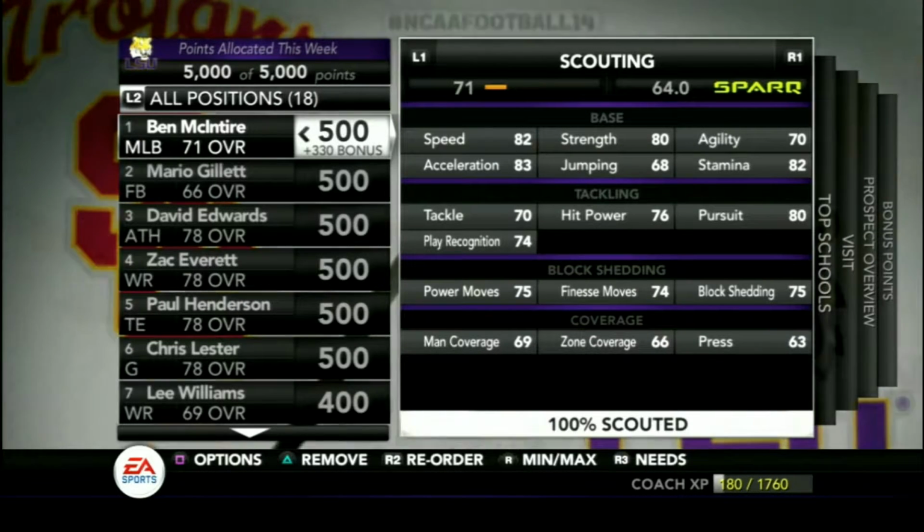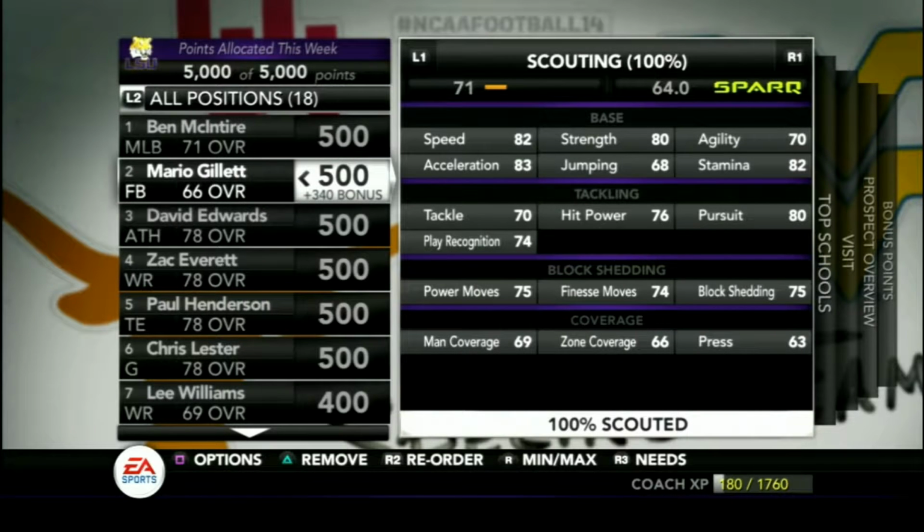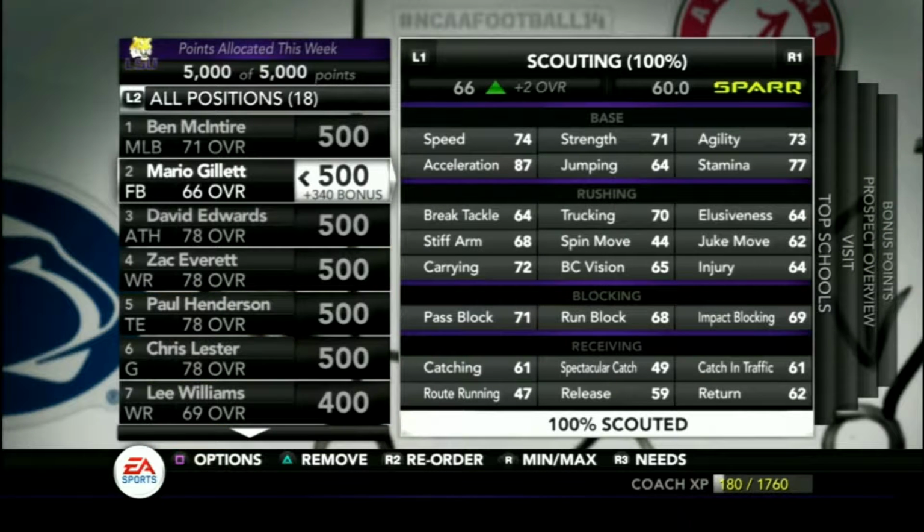I don't know if he's going to play inside linebacker. I might put him outside since he has the power moves and finesse. But he's pretty fast. He's good. He's got the pursuit, block shedding, and all that. And then the fullback, we're looking at Mario just to get him on the team for depth at fullback. Because you got to have 2 fullbacks, so I'm just going to keep him on it.